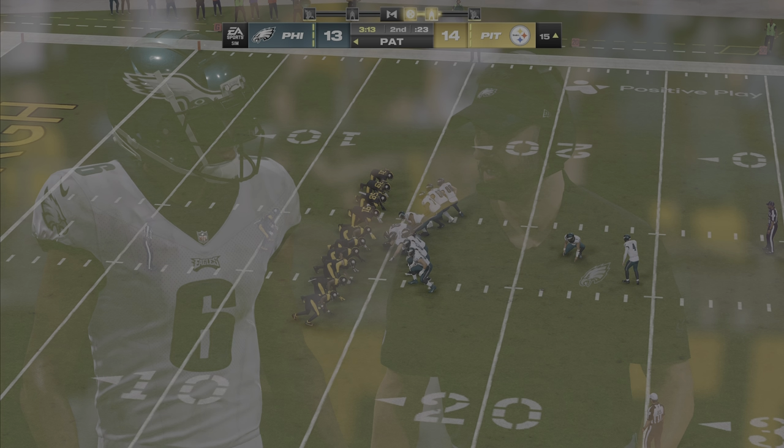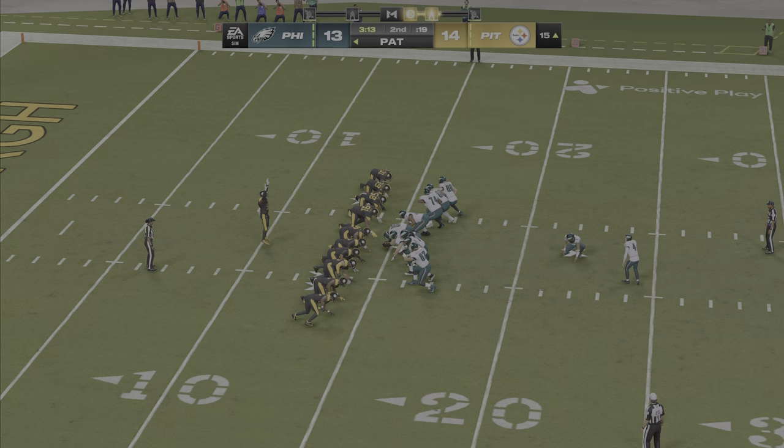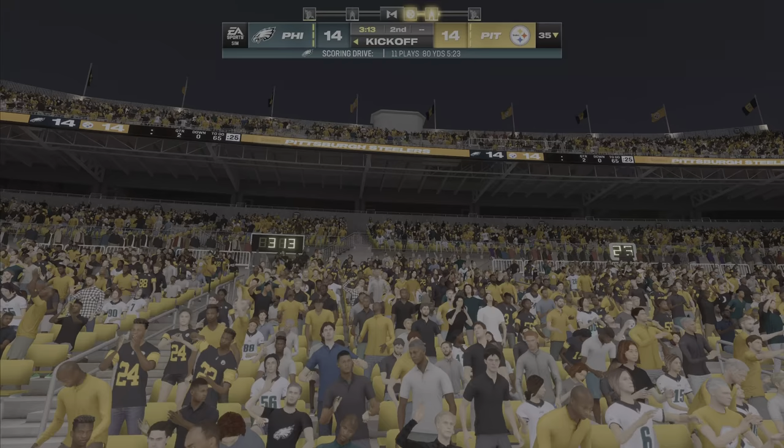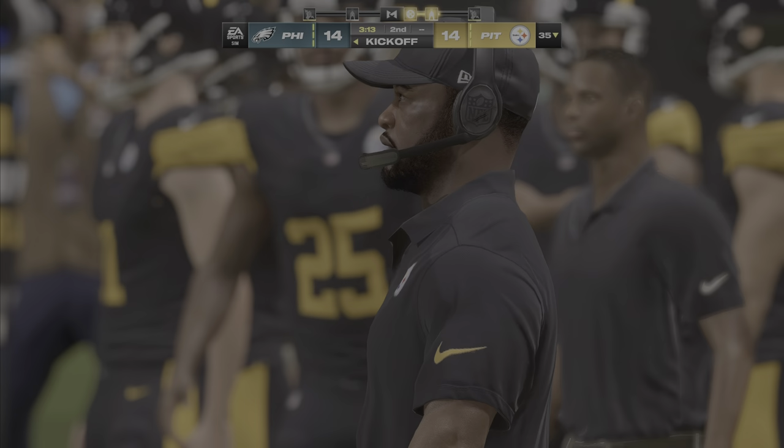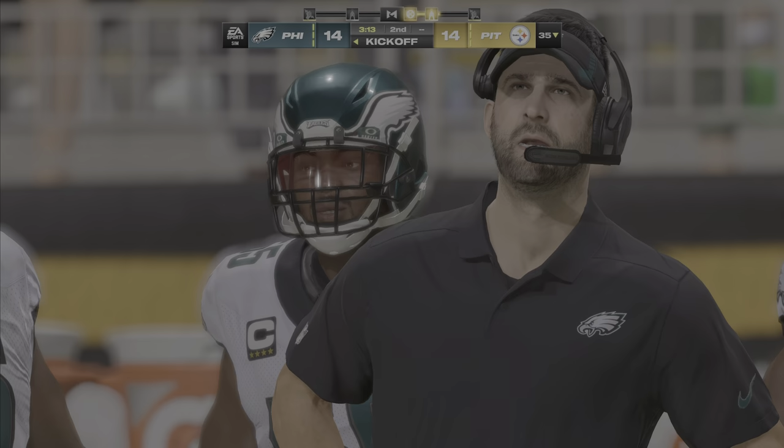Elliott on for the extra point. And we've got a good one brewing. We're all knotted up at 14. A pretty long drive that time. 11 plays all told. And it was finished off by Kenny Pickett taking it in himself.